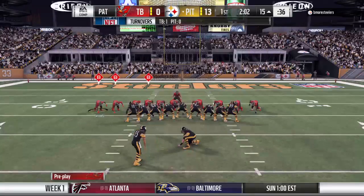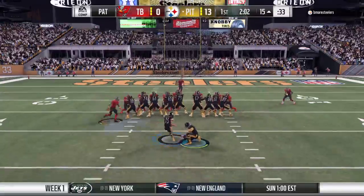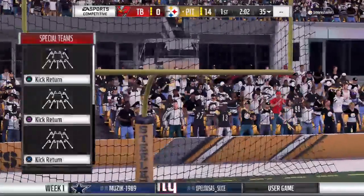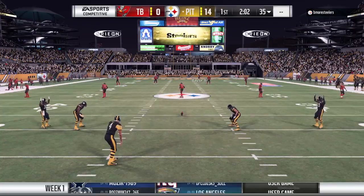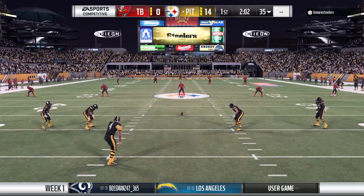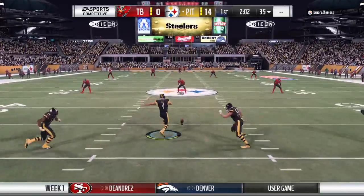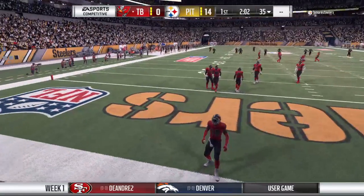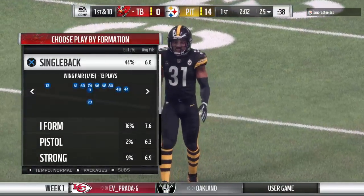Now the try here for the extra point. And it's good to make it 14-0. So they'll get another shot on offense following that pick six. And now the kick is away. And they will not get a chance to return this one as it's through the end zone for a touchback.